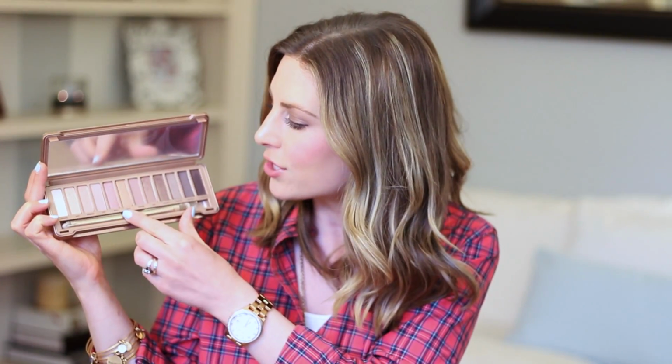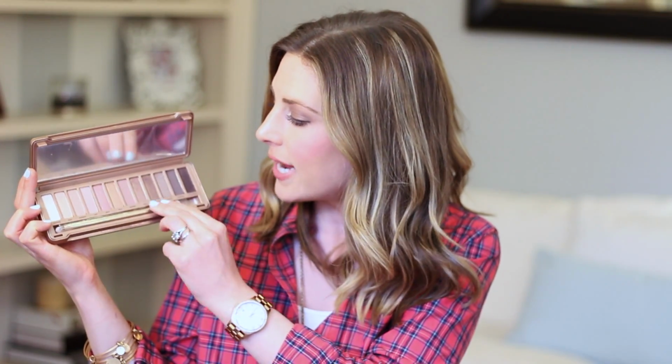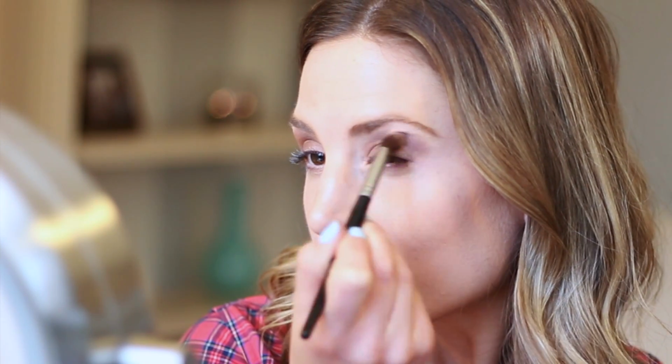I love these lighter shades. Today, again, I used the darker ones and I feel like it still looks pretty neutral, pretty wearable for a day-to-day basis. And I just love how buttery and creamy they feel. And yeah, a little bit goes a long way. I feel like these are a lot more pigmented than the NAKED 2 ones. So I'm not sure if they changed the formulation.